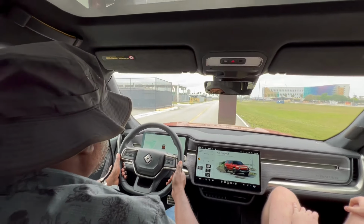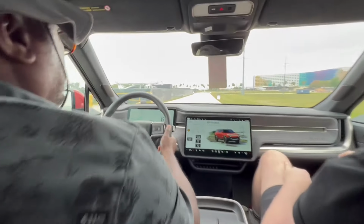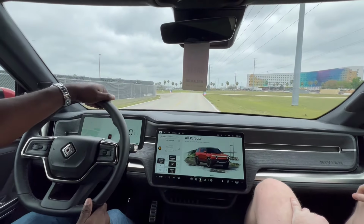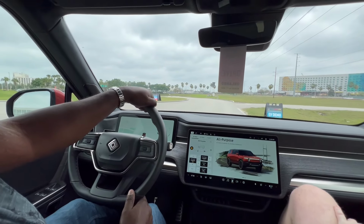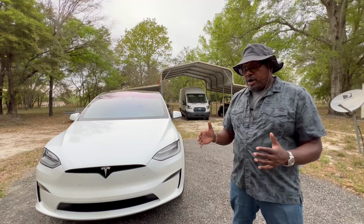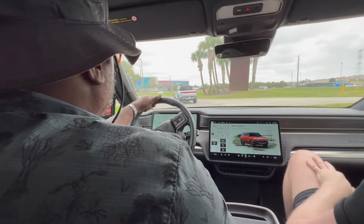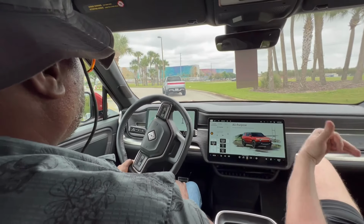Right, okay. Oh yeah. That's 800 horsepower for you. Right, nice. The R1S that I drove was a quad motor, probably, you know, above 80 grand for that thing, but it was awesome, very powerful, very nicely done.